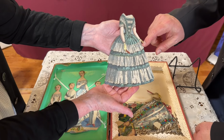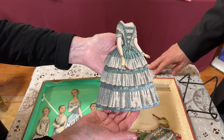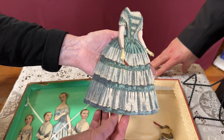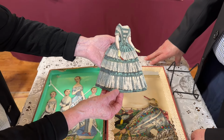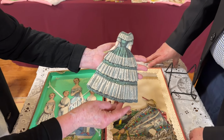Got a little bend here. Is that her fan or her hand? Her hand, yeah. It seems like most of her gloves are kind of yellowish, just to set them off from her arms, because otherwise it probably wouldn't show up. Right. Now that's fantastic. Look at all the lace work.